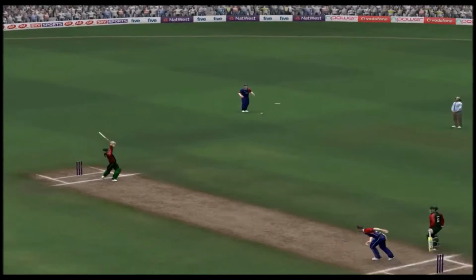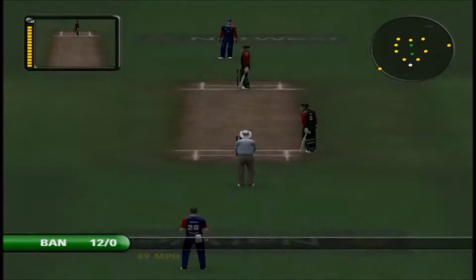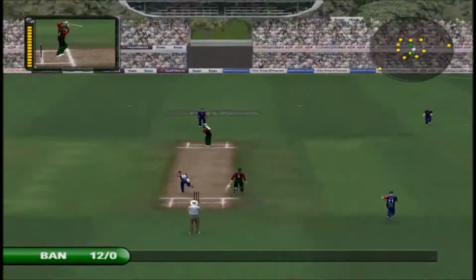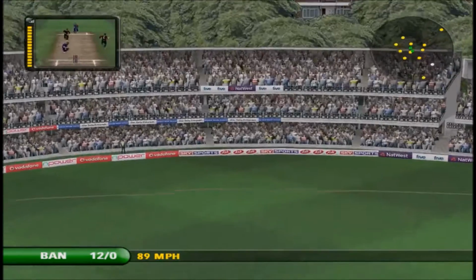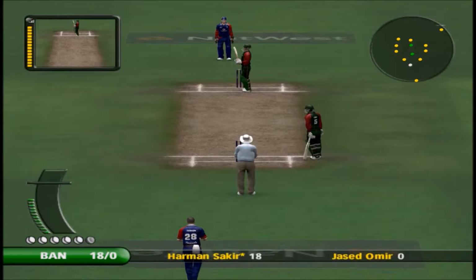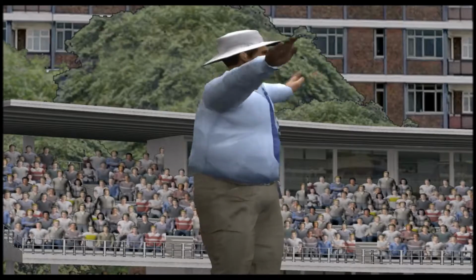We can have a look at that again. He has smashed that a long, long way. That is great to watch for the neutral, not so good for the bowler. Six runs. No shot played to that one. Wide ball signalled by the umpire.